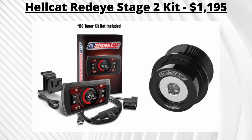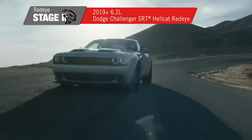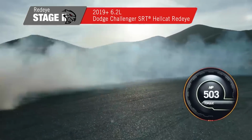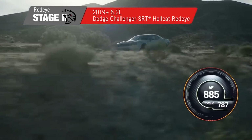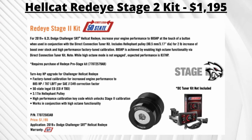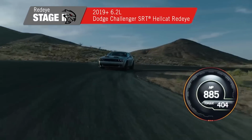Finally, the Redeye Stage 2 kit costs another $1,195, unlocking the Stage 2 factory-tuned calibration and adding that 3.17-inch elephant pulley. This adds another 45 horsepower and 17 pound-feet of torque, resulting in a massive output of 885 horsepower and 787 pound-feet of torque. So compared to a standard Redeye, that's a total improvement of 88 horsepower and 80 pound-feet of torque.